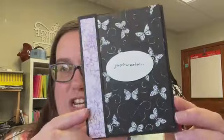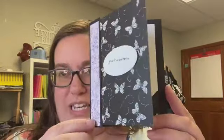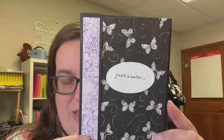And then I've got a card here from Teresa Courtney here in Iowa. And it says, just a note, using the book fold, which I love using. So that's a really fun one.